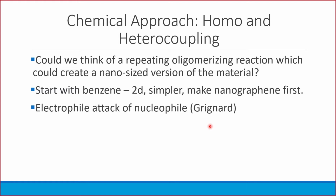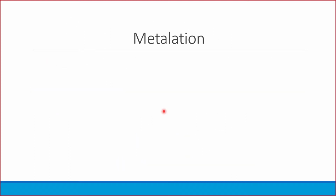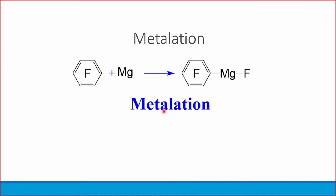So we thought about another magnesium reaction, which is well known, which is an electrophilic attack of the nucleophile. And ultimately, this reaction was kind of intended just as a test reaction. We didn't expect to get anything interesting out of this. We just wanted to whet our appetite and understand what we're doing. So the first step of this reaction is, of course, the metallation. The metallation means that we're preparing the nucleophilic site on the benzene ring, right?